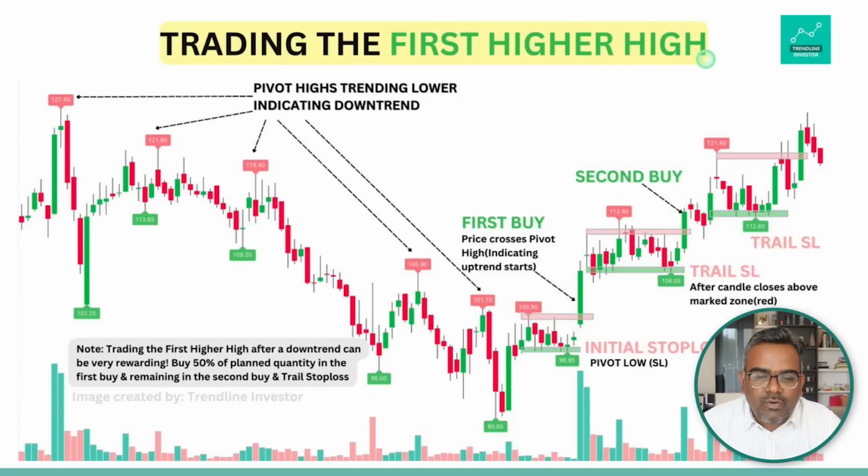Now, this is a purely trend following strategy that I'm going to discuss. And this screenshot that you see here is what I'm going to discuss. I shared this on Twitter, but I thought let's make a detailed video, including the strategy for entries, exits, pyramiding, and let's also take a live example and see how it works. Okay, so let's get started.